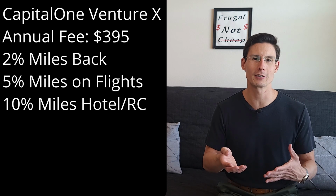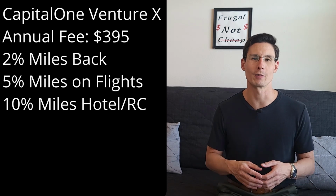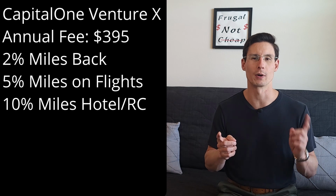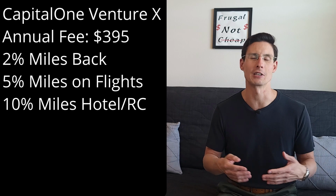Now, strictly speaking, this isn't really cash back. What you get are basically miles, but you can redeem them at the rate of 1 point to 1 cent to cover past travel purchases. So to me, they really are basically the same as cash back.